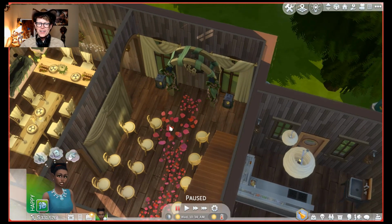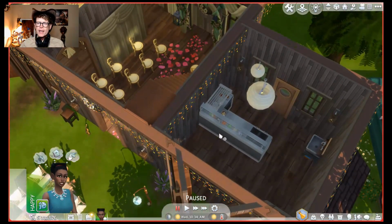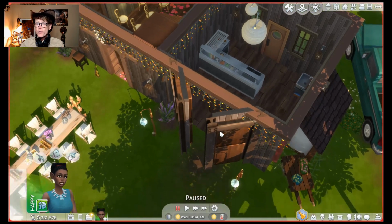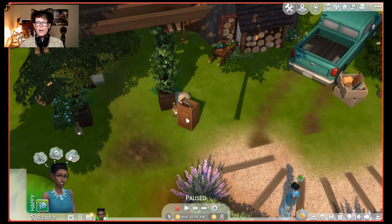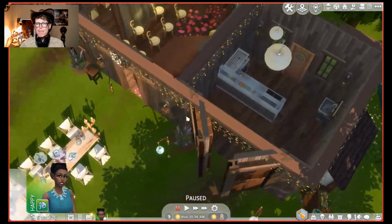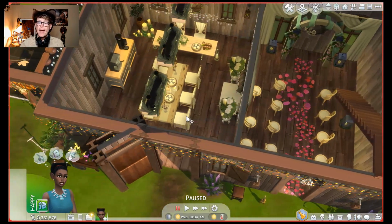We've got the arch. We've got places for our guests to sit. Back over here, again, another object from Dine Out. So my thought is if you wanted to use this as a restaurant, you could use it as a restaurant pretty easily. And right there. Now, this is labeled a lounge, so a host isn't going to come out and we can't test it as a restaurant. But I would say it's definitely set up to be used as a restaurant as well as an event center.